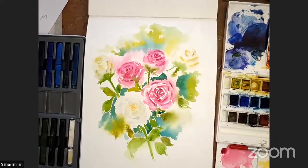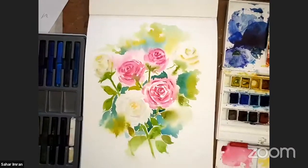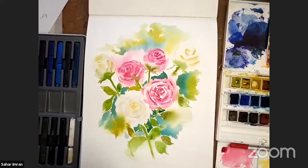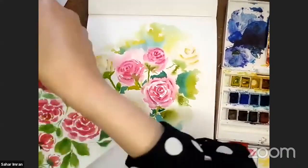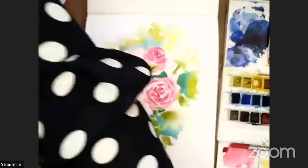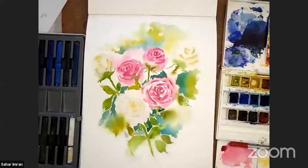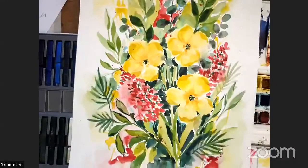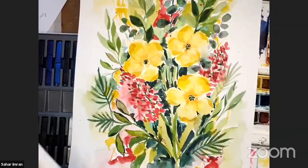Can I show the few examples that I have for the mini workshop? Yeah, sure. Okay, so in the meantime, let this dry as well. This would be on a bigger scale, because it will be slightly longer than this. This was an A4 sheet, but this is some of the work that I've been doing. Awesome.